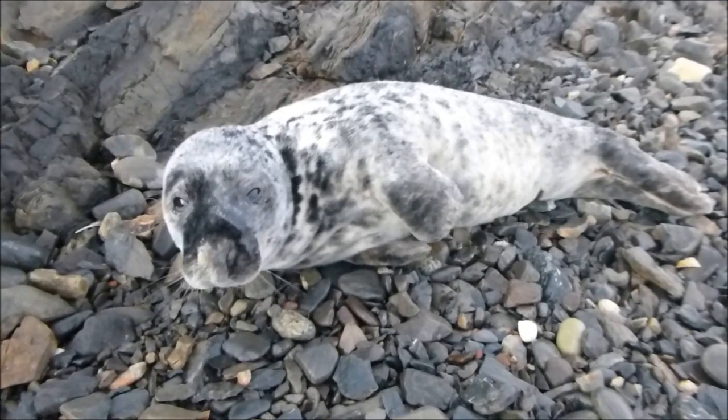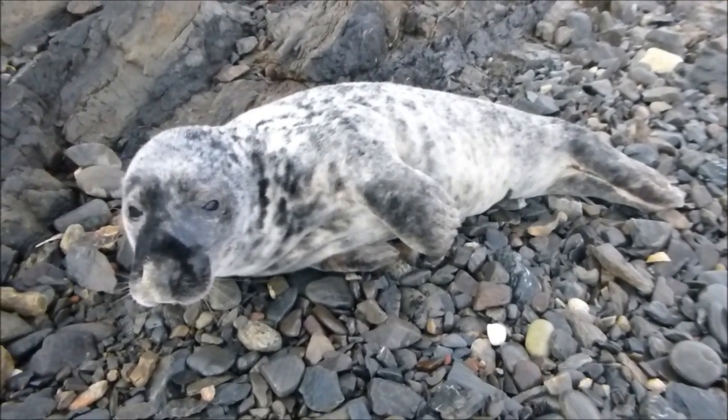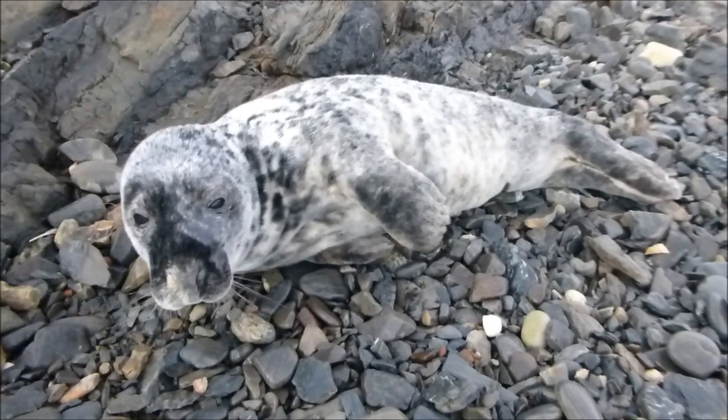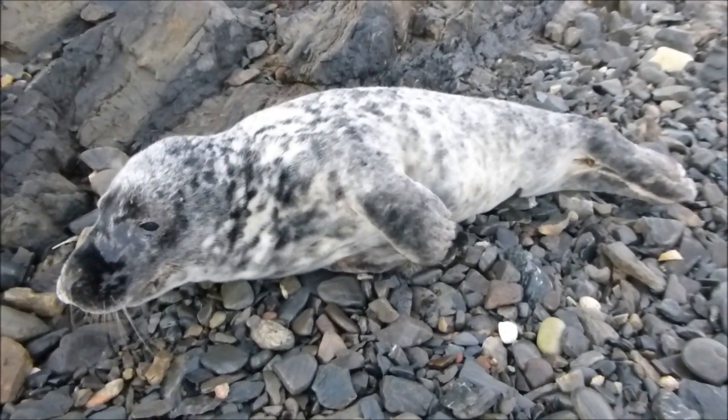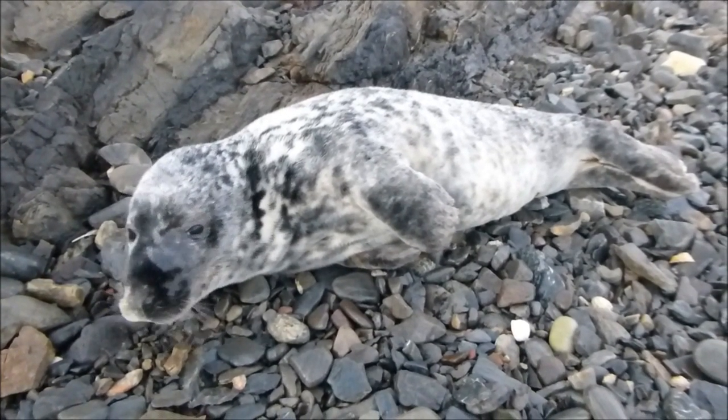Here's a little seal pup that's lying on the beach here down by the South Light. This one's still alive, and he's just caught in at high tide at the moment.